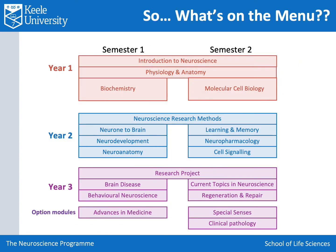So this shows by year and by semester the different modules. So where you see a module spanning 2 semesters, as you see at the top here, that's a double module that's scored at 30 credits. And where you see a single block, that's a single module comprising 15 credits. And the point really, I can't go into all these modules in any detail, of course, but the third year builds on the second year, and the second year builds on the first year, which is quite general.